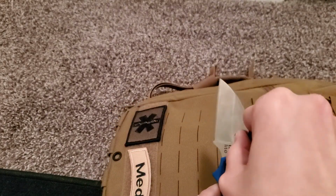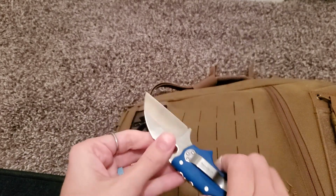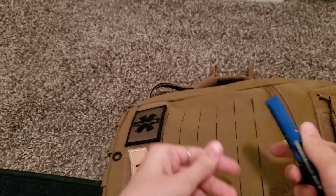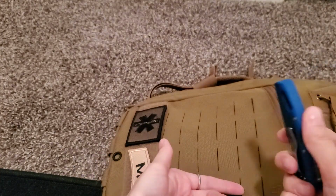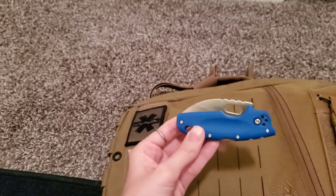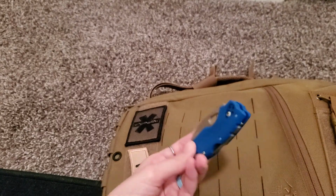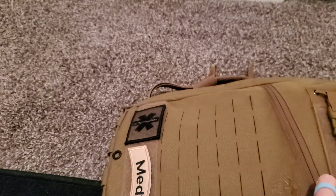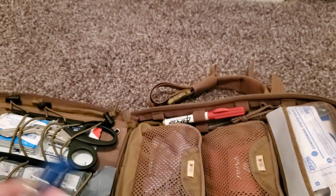I do have a seatbelt cutter that I carry around with me because I wouldn't recommend trying to cut someone out of a seatbelt with a knife unless you had no other options, just because it could go badly. Anyways, that's my very dumbed down version of my medic pack. Hopefully it gives you some ideas.